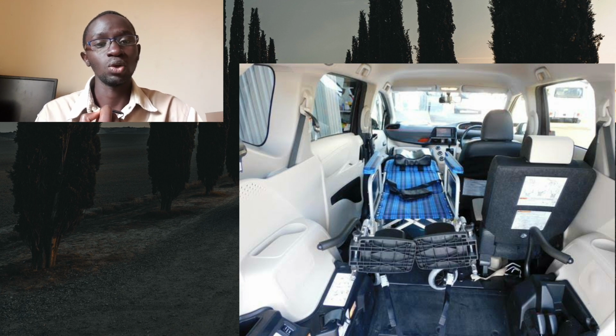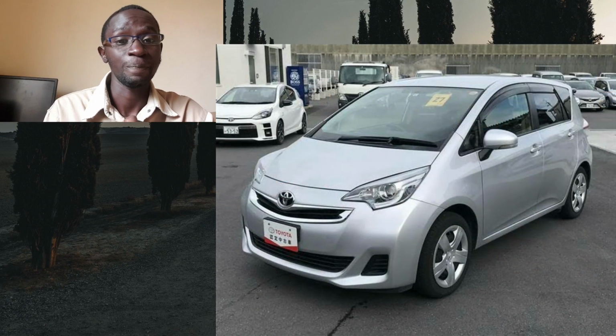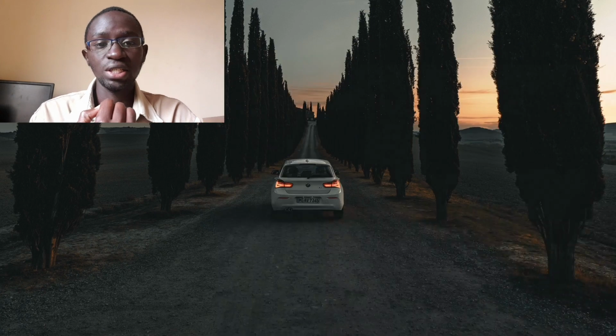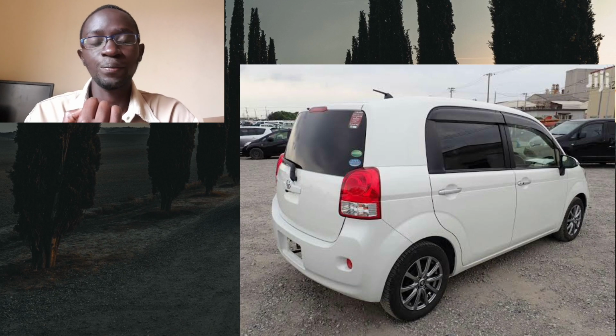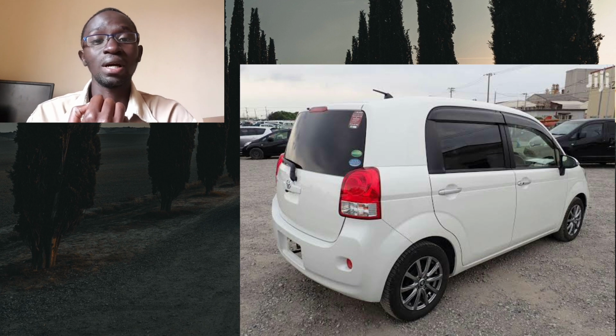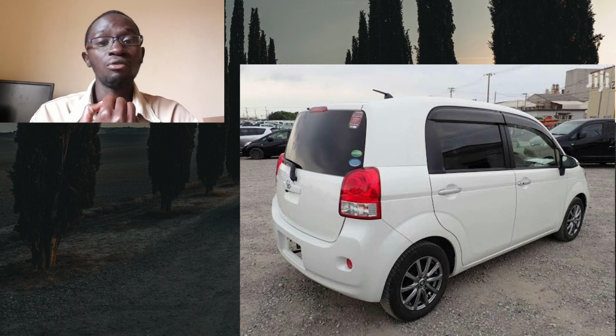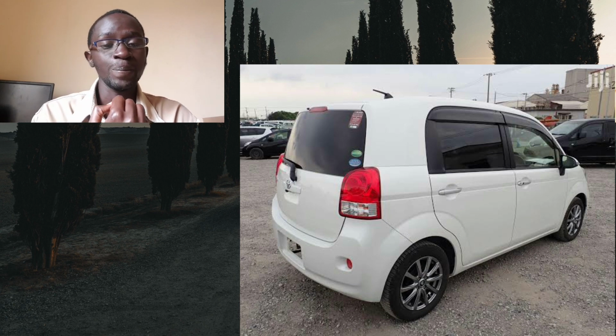So if for some reason you cannot stretch your budget to up to around 1.5, 1.6 million shillings, then the other car that you can get is the Toyota Ractis that I've already talked about. It's more practical compared to the Toyota Spade. But if you're on a tight budget, then you can get the Toyota Porte. The Porte is more of a basic version of the Toyota Spade, and the Toyota Porte is slightly more affordable compared to the Toyota Spade.